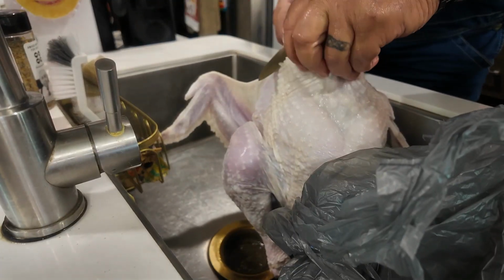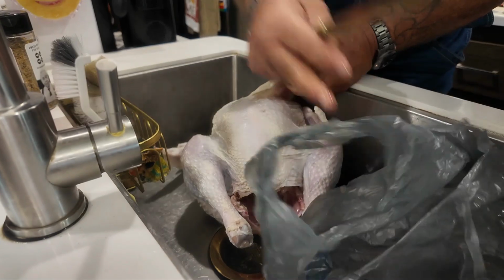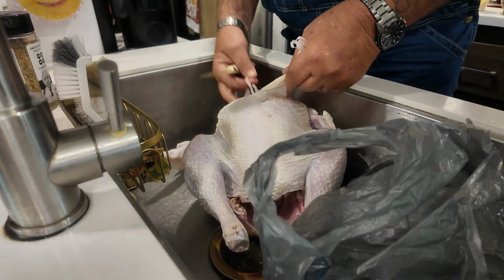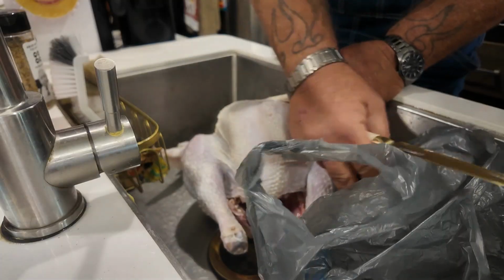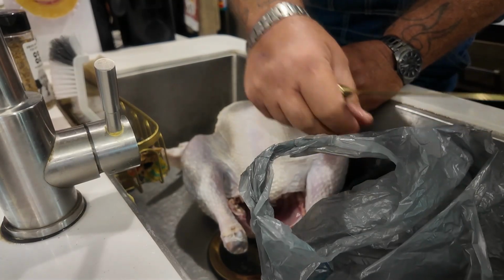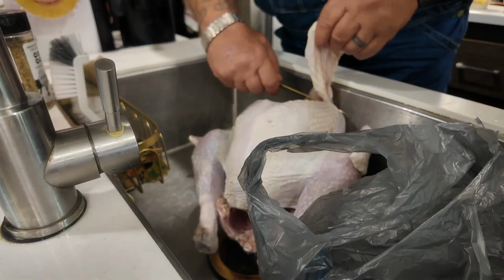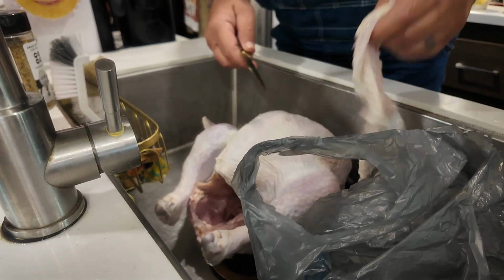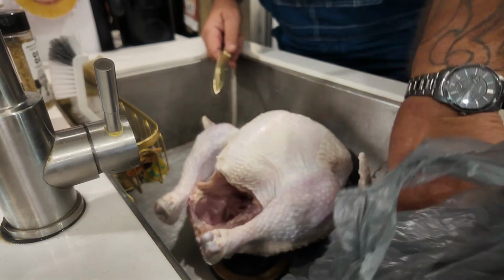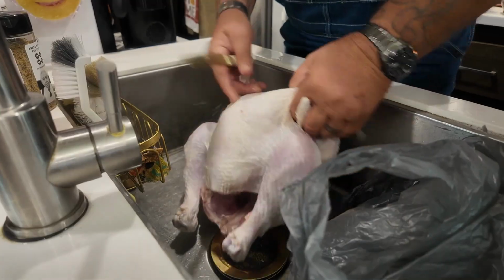Now for the turkey, Big Daddy's just going to clean it up and get it ready, get everything out of the inside. There was some plastic in here. We didn't understand what that was from. But anyway, he got everything out. And then he sits it on the rack and leaves it in the sink so that it dries, because you don't want to put a wet turkey in hot oil. And then the oil is heating up in the turkey fryer outside.